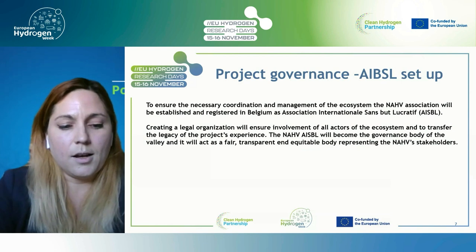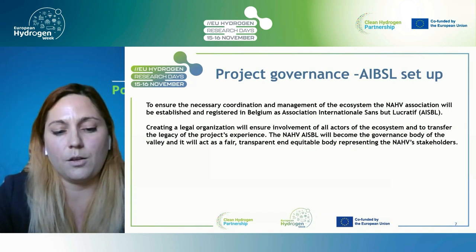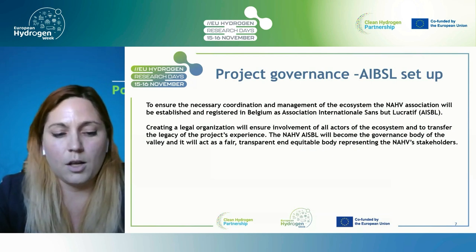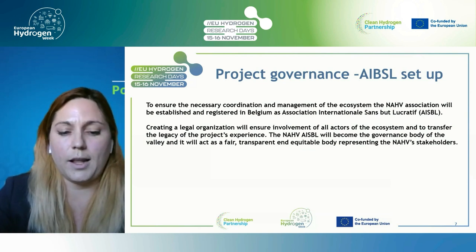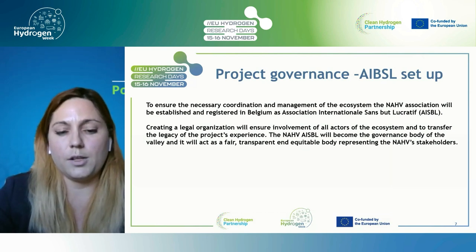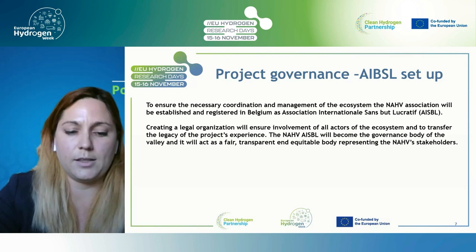In line with project implementation, an institutional framework for incentives in cross-border hydrogen transport will be developed, including the establishment of an ASBL, which will be a non-profit organization under Belgian law, which will help us ensure the involvement of all actors of the ecosystem and transfer the legacy of the project experience. The North Adriatic ASBL will become the governance body of the valley, and it will act as a fair, transparent, and well-equipped body to represent all the stakeholders of the North Adriatic Valley.